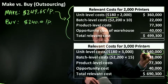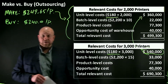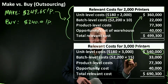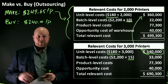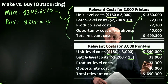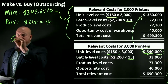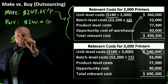Remember, variable costs, the per unit cost is constant, but in total, variable costs do increase. So if we produce more printers, $540,000 is more than $360,000. And if these additional 1,000 printers, so we're going from 2,000 to 3,000, if we think that it's going to require 5 individual batches of production, then we're going to have an extra 5 batches, 5 times 2,200 bucks, an extra $11,000. The product level costs should not change, but they're still relevant, and the opportunity cost stays the same as well.